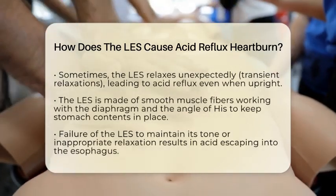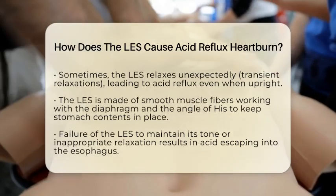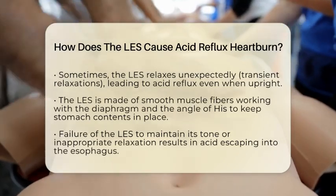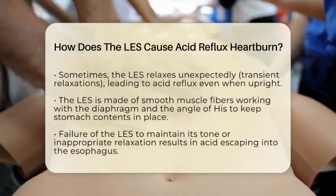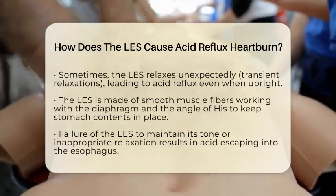Another common problem is when the LES relaxes when it shouldn't. These are called transient relaxations. They happen spontaneously and cause acid to flow back into the esophagus during the day, even if you are upright. These relaxations are the most frequent cause of acid reflux in people with mild to moderate symptoms.